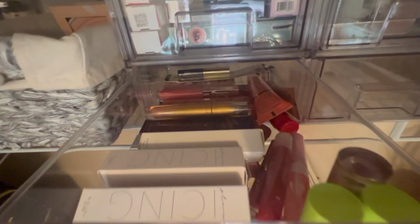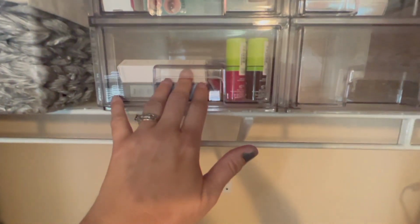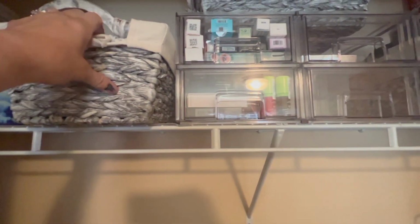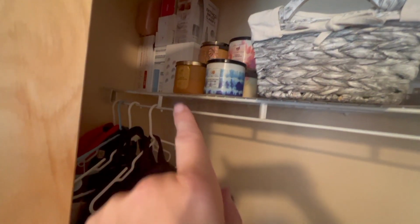And then this is other makeup that is all backups. These are products that I can't fit in my bins right now. And largely what's in there is lip glosses. And then this guy here is full of just containers. Those products back there, I'm actually saving for my mother. And then I have my Bath & Body Works candles and all my skincare tools.